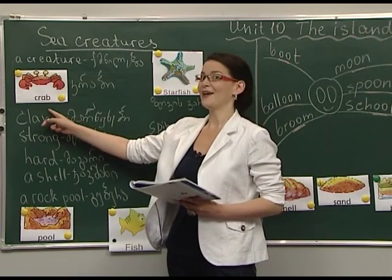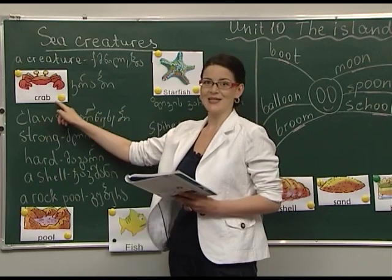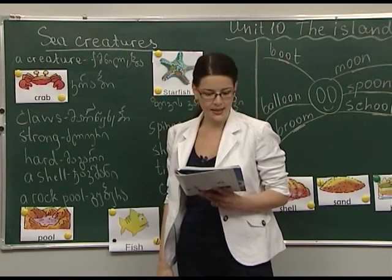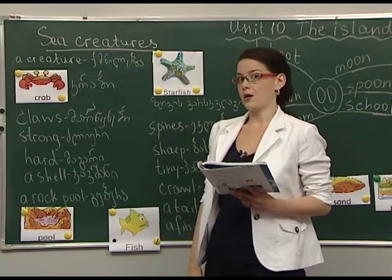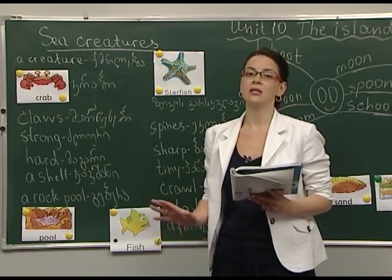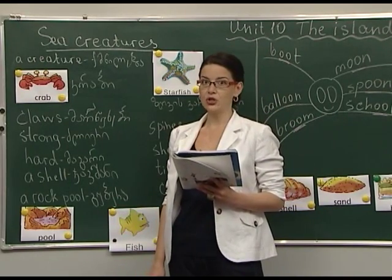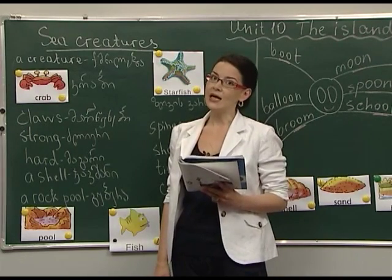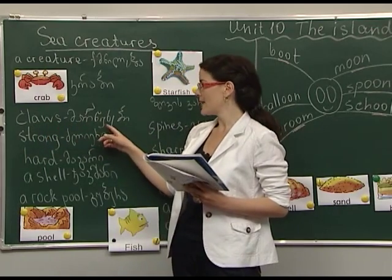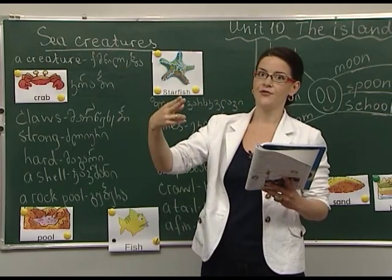And you can see a funny picture of a crab. Crabs have 8 legs. A leg, you know. Leg we have already learned. They have 2 claws. A claw, but in plural, claws. And their claws are very sharp.